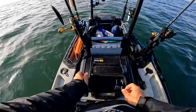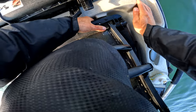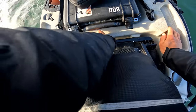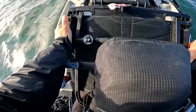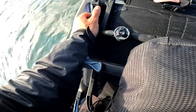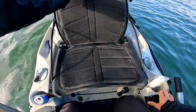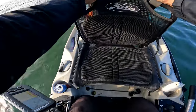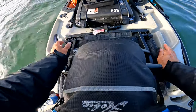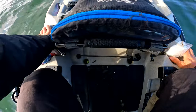Man, these batteries are dying really quick on me. Okay, I don't think it got wet. Hopefully it didn't get wet. These batteries are really dying on me here. Oops. Come on, seat, don't do this to me. Got two more batteries left, damn. That's not good.